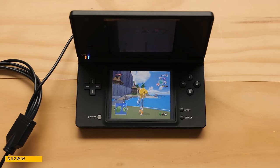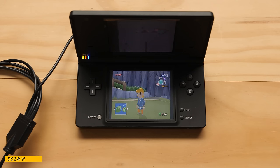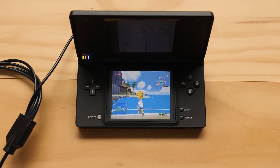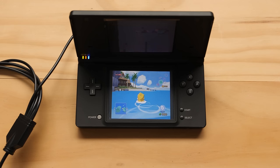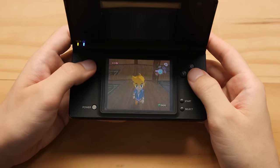Let's wrap up this showcase with some homebrew, and there are some interesting and useful titles for this platform. The first one is not that useful, but it is cool. This is DS to Win, and it's an app that allows you to stream content from your PC to the DS over Wi-Fi. You also have the ability to use the DS controls as input for your computer.